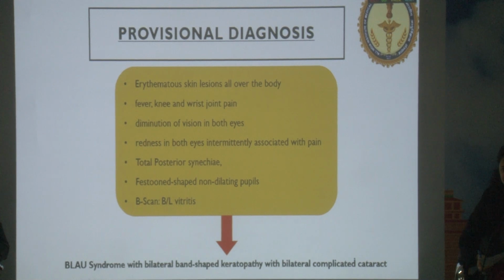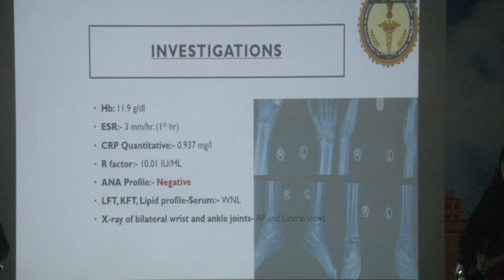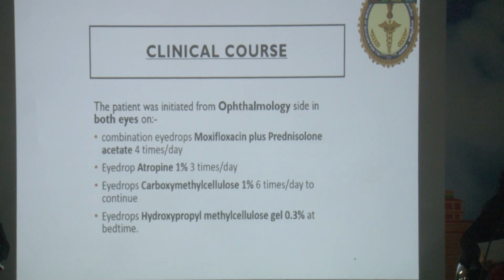All these findings helped us to zero in on a diagnosis of Blau syndrome with bilateral band-shaped keratopathy with bilateral complicated cataract. The following investigations were ordered. ANA profile was negative. The patient was started from pediatric rheumatology side on injection methylprednisolone 400 microgram, injection methotrexate 0.7 ml subcutaneous weekly, oral prednisolone acetate 25 milligrams OD after food, tablet folic acid 5 microgram once a week, and tablet naproxen. From the ophthalmology side, combination eye drops moxifloxacin plus prednisolone acetate 4 times per day was started.